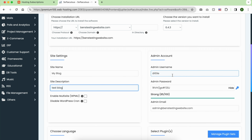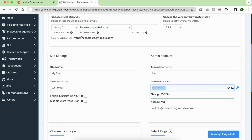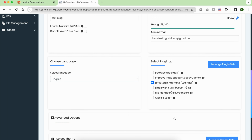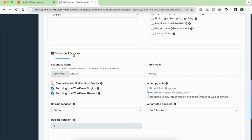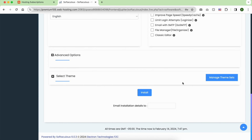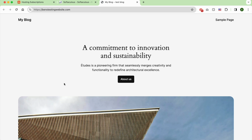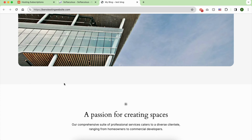Give your blog a name and description. Then choose a username and a strong password and use an email address that you have access to. For language, I will leave it set to English. For plugins, I recommend checking all if you're unsure about what you need. And for the advanced options, select weekly for automated backups, then hit install. After a moment, your brand new WordPress site is ready to be customized as you want.